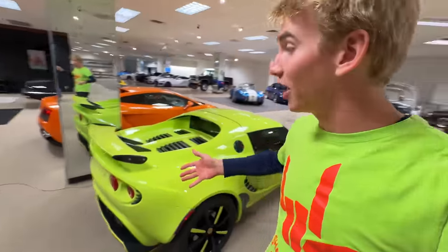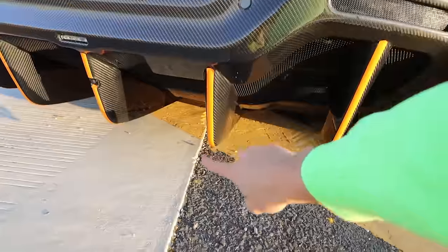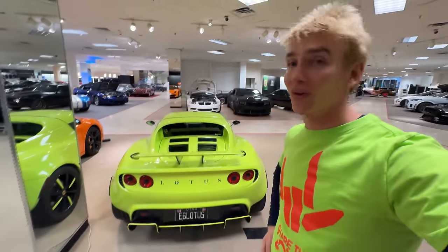It's got a Tesla engine in it. It's super reliable. Look at the rear diffuser here. It's even got what I did on the McLaren. And there's even orange striping for the carbon fiber diffuser. The green accent details on it. I think this thing is really cool. I think I have to get a Lotus Elise as my next car.